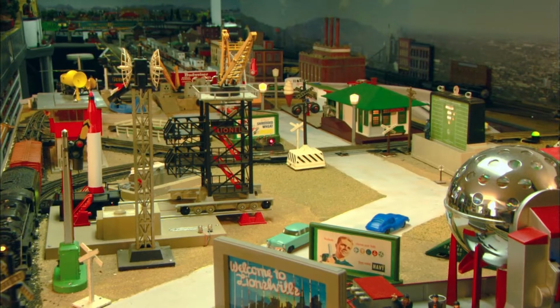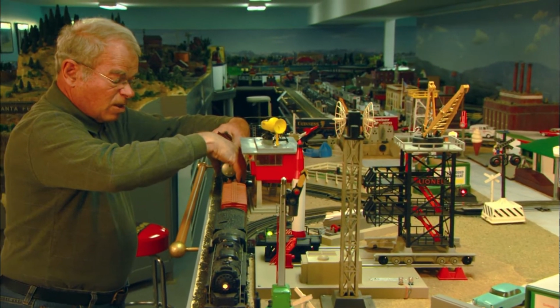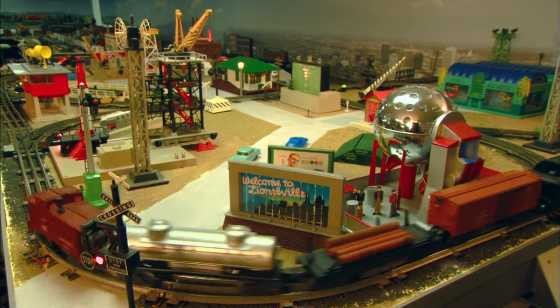The one that you see right behind me now is a post-war layout, and it really is a small layout, trying to use classic Lionel track, 022 switches. The control panel is all from the 50s.